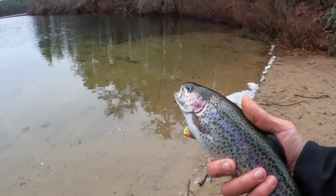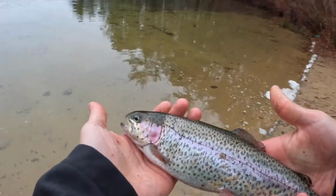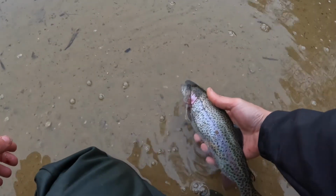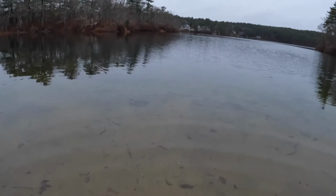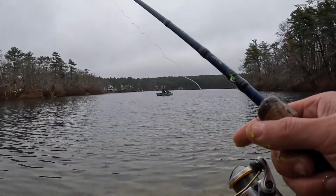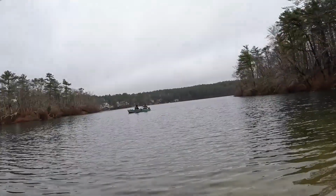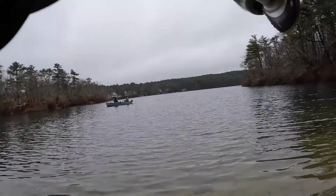You think? Let him go? I think we should let him go. What a beautiful fish. Wanna see him get slammed by a largemouth? Lucky little guy. Yep, there's a bite. There he goes. You have these people who are driving right over. Nice, nice.